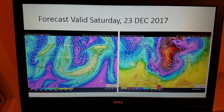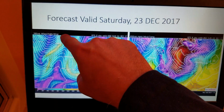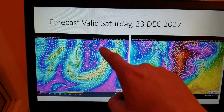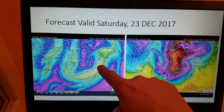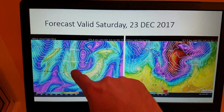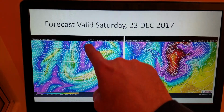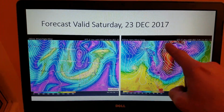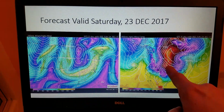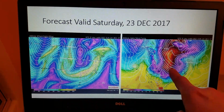And then by Saturday, the 23rd of December, we have pretty significant amplification, where we have this huge upper level ridge that is building northward into Western Canada and a deep upper level trough of lower heights that is dropping down from Canada into the western United States, into the northern plains. This is going to allow the cold air that had been remaining to the north over Canada to come down into the United States, upper Midwest, Minnesota, Wisconsin, Iowa, eastern Nebraska, eventually here into Illinois.